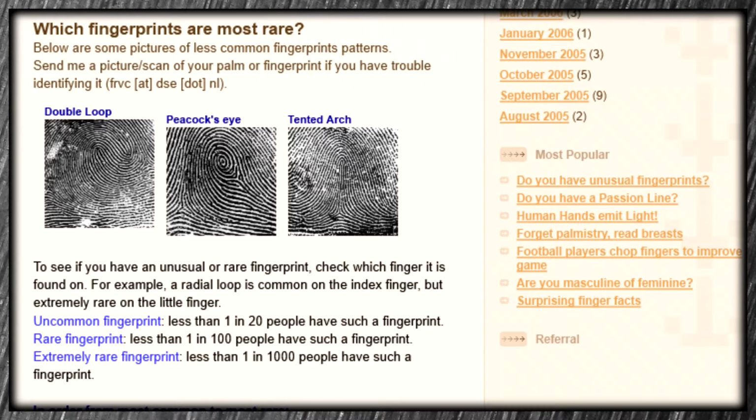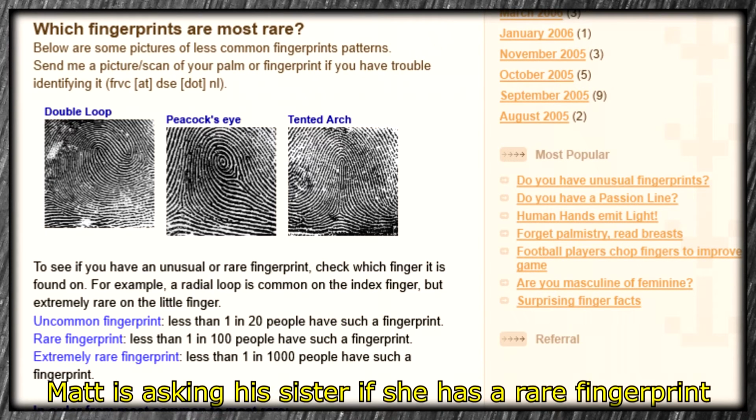Help. Please help. Well, for example, a radial loop is common on the index finger, but extremely rare on the little finger. No citation. Uncommon fingerprint. Less than 1 in 20 people have such a fingerprint. No citation for these definitions, by the way. Do you have a rare fingerprint?